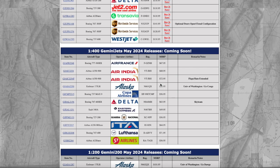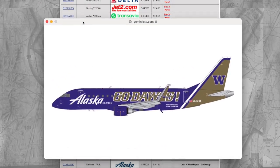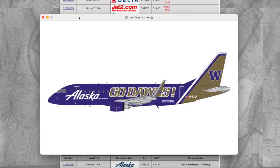This month it's vice versa. So now we have the Cougs in 1/400, and then we also have the Dogs in 1/200 scale. So really nice sequence of events right here for GeminiJets to do. Other than that, it's similar to the 1/400 counterpart, but it should also be a very nice model for your collection.